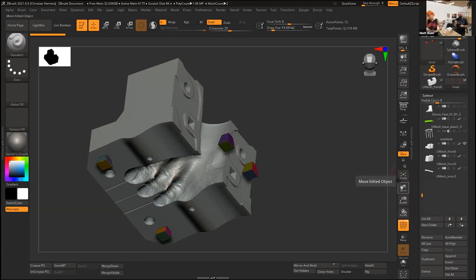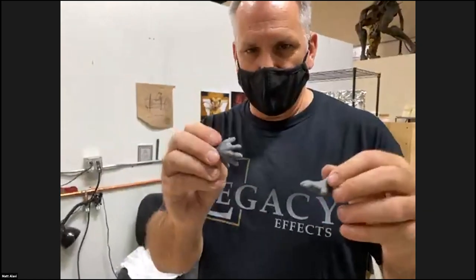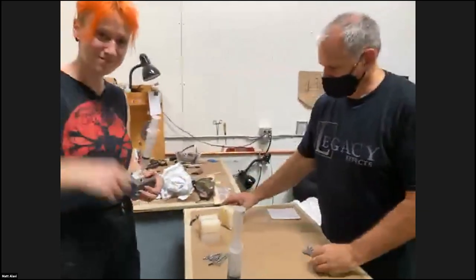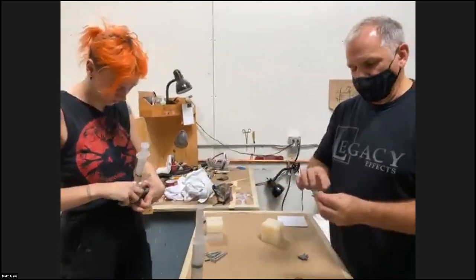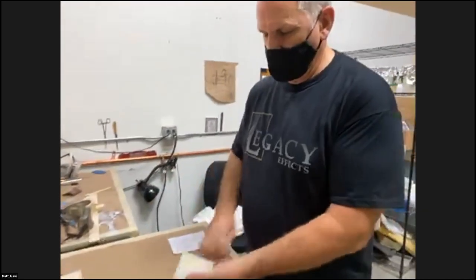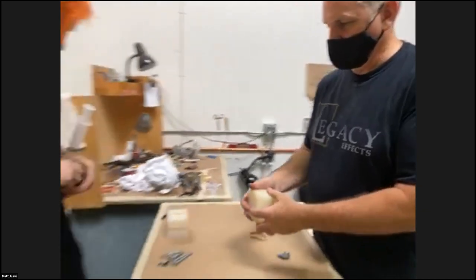So these are the actual prints of Bodin's character design. These are the hands. We 3D printed them, and then we did a little bit of cleanup, and then we made traditional molds out of them. This is Emma. So we made molds, someone laid them all up, a practical version of what Darnell just showed you. Made a silicone mold. You got your cover.